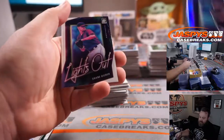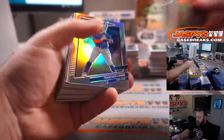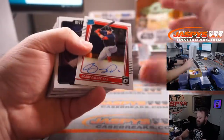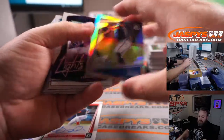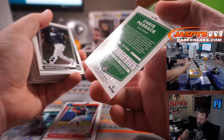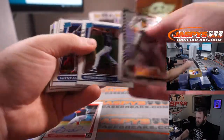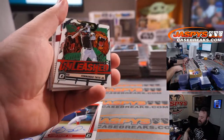Max Scherzer for the Nationals, Cassandra Haley. Francisco Lindor for the Mets, Jonathan Rinaldi. And Bobby Dalbec for the Red Sox, nice rookie auto, Karen Steele. Christian Pache for the Braves, Jeremy Ricker. And Chris Paddock, red, white, and blue to 199 for the Padres, Arthur King. Joey Bart, hollow for the Giants, David Harrell. And Chris Bryant for the Cubbies, Jonathan Rinaldi.